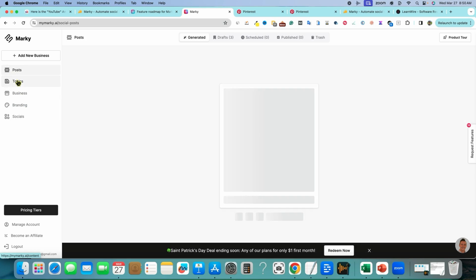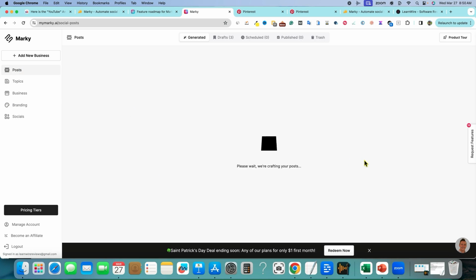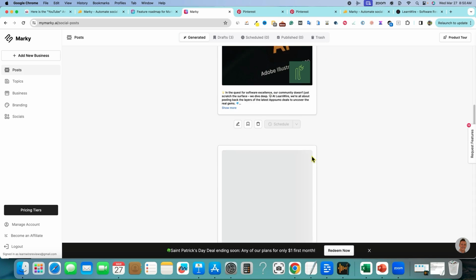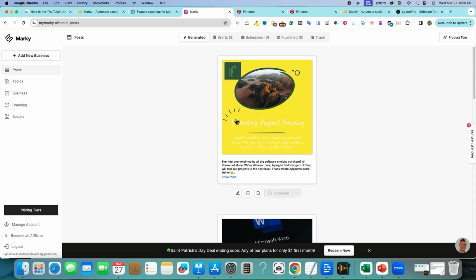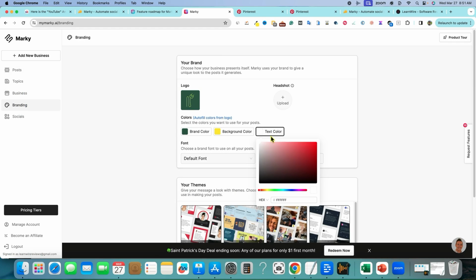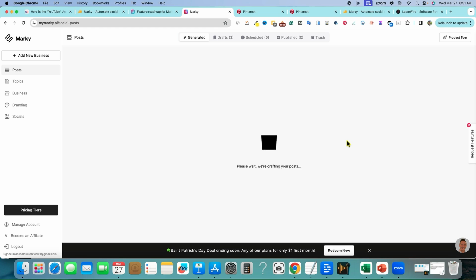So then we'll go back over and here's the topics. This is where we would want to probably change some of the topics right there. So I think we can fine tune this to create more of the voice and the types of posts. But now it's doing that yellow background and then the white font. So we would probably want to change that obviously to black font. And so maybe we would go back into business and the text color. We're going to go with the black down here. And then we go back to posts and see what our branding looks like now.